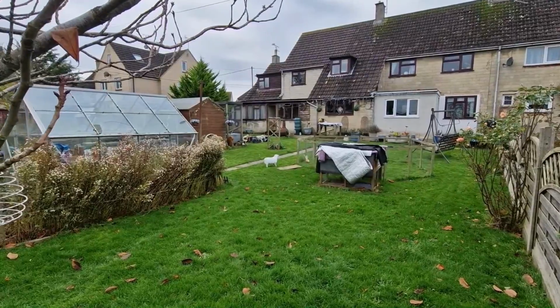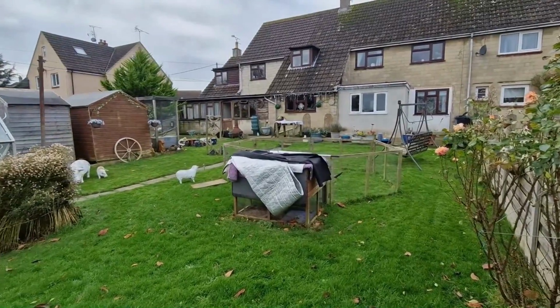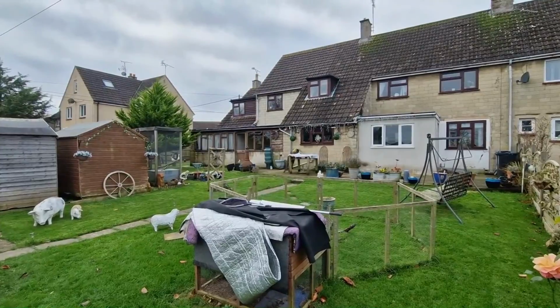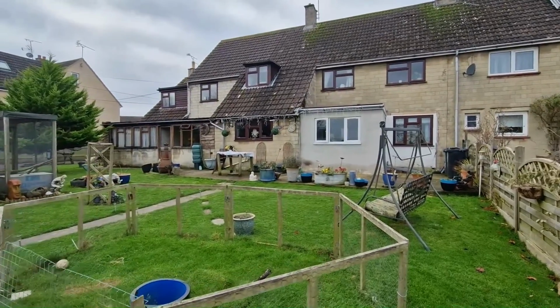So looking back on this large garden, back towards the house, we have a fantastic space here. Huge garden, huge property, huge amount of potential, especially if you want an annex, and close to all the local walks and amenities. So please do get in touch and we'll book you a viewing as soon as possible.